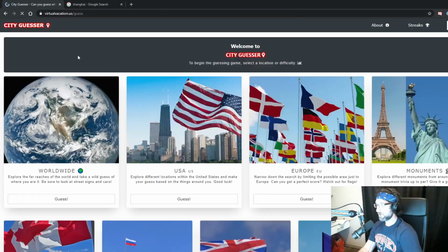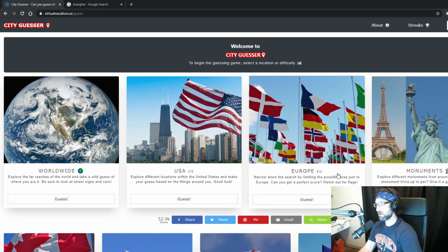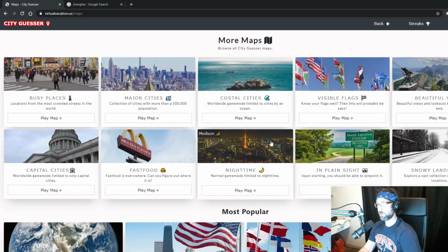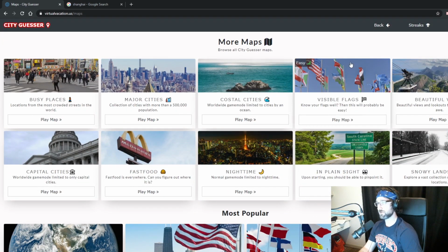But if you want to make it a little easier, you can go with a US map if you're from the US, Europe if you're from Europe, or we can just go straight to the monuments. Should be a little easier. But yeah, you can tell there's tons of different maps you can play on. All free. Or they have a multiplayer game as well. So if you like that, go to this website. Or you can go play GeoGuessr too. Very similar websites if you don't mind spending $2.